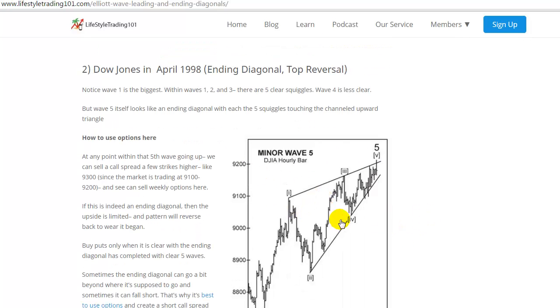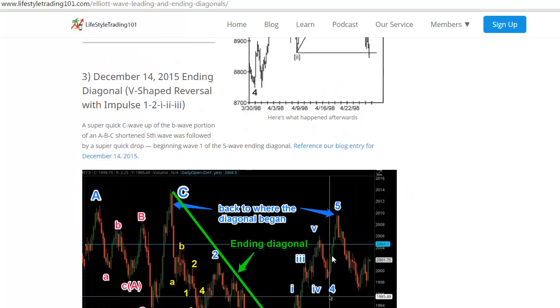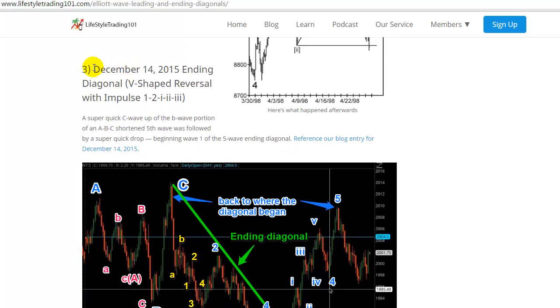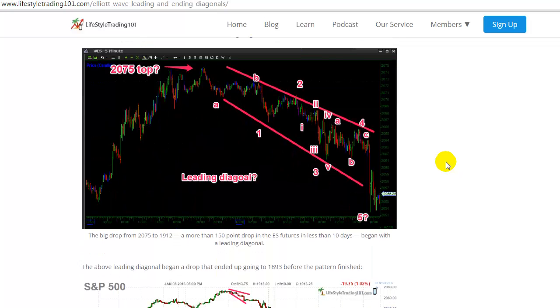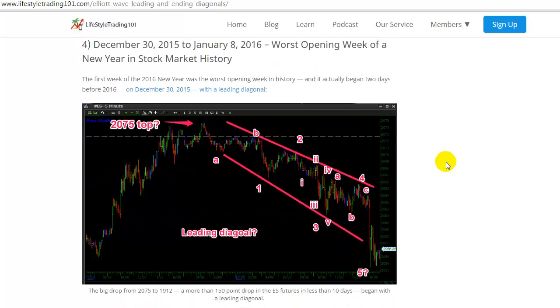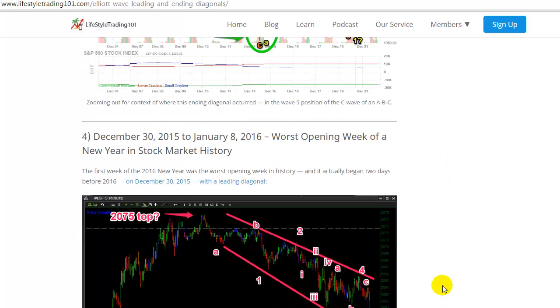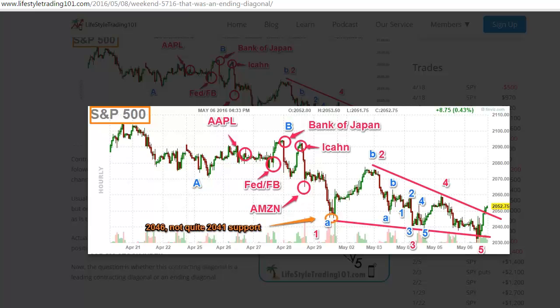Diagonals happen also in history. Here's an example from 1998 from the Elliott Wave book. Here's an example on an intraday basis from December 14th, 2015. And so I have many different examples here, including the ones that we just completed in the S&P and Nasdaq that I added to this collection. So this is good for reference in the future.